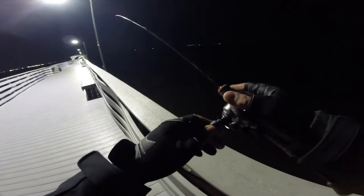Let's see. Nice trout. Nice trout. Nice speckled trout. Oh, that was a nice hit too. Okay, looks like we are on the sweet spot. The rod is doing work.